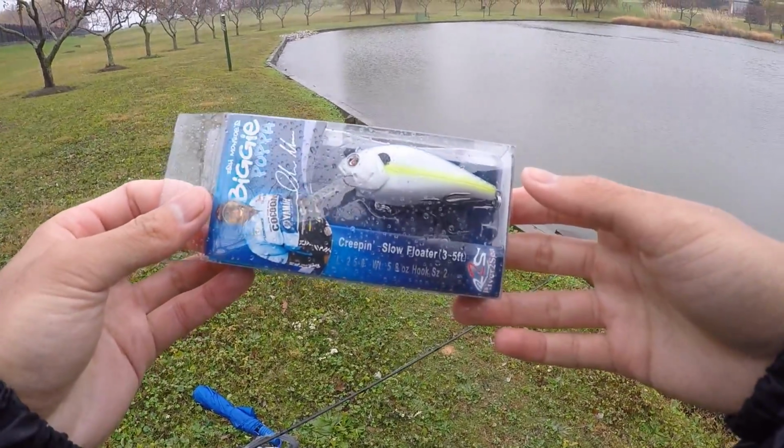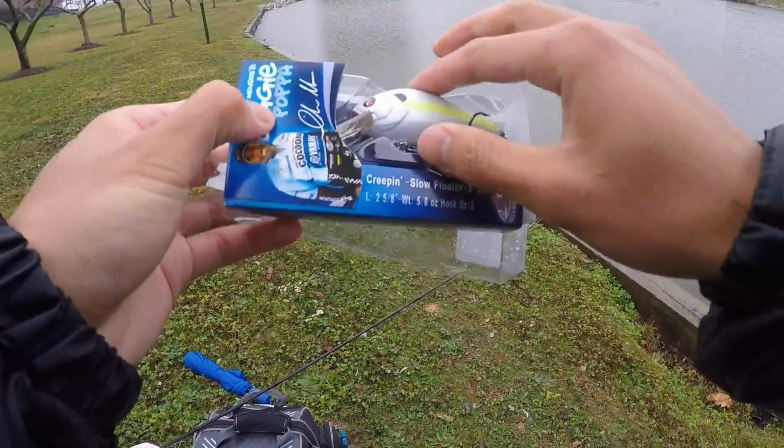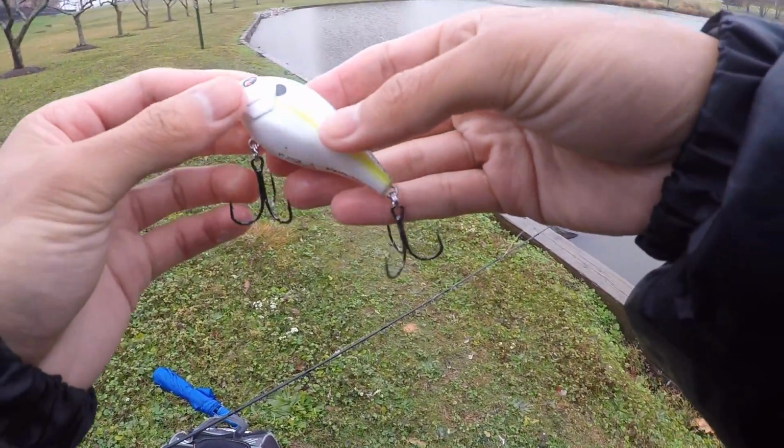First up, we got the River2Sea Monroe Biggie Poppa. I'm not sure why it's called Poppa. Like you think popper, but we got a square bill here. Ish is a man when it comes to frogging. We'll see what kind of square bills he's producing.